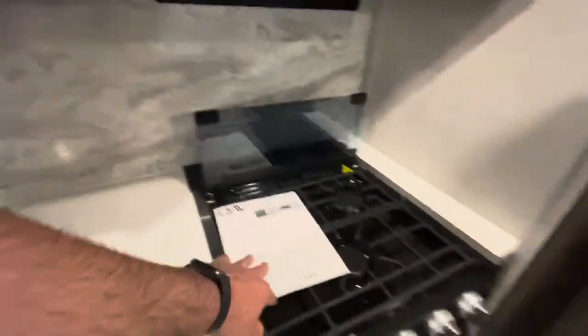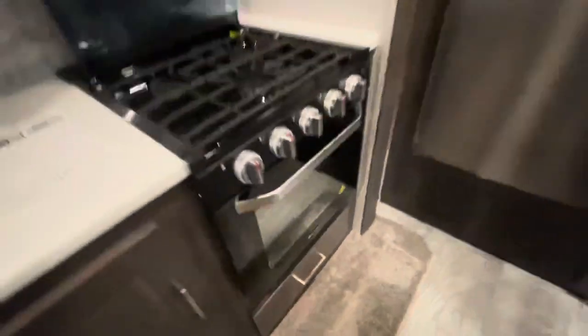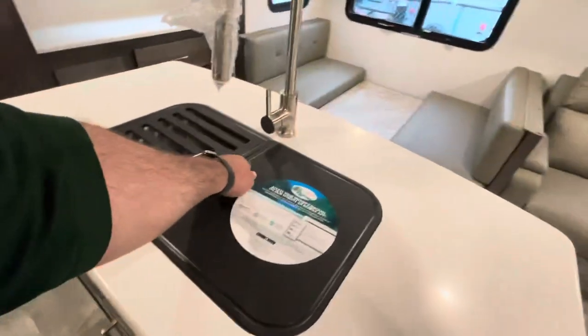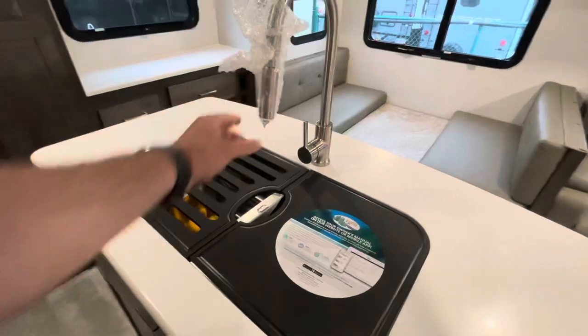nice stone look backsplash, three burner range, LED lights, drawers. In the island, you've got the dual stainless steel sink, extended spray head, and then more storage.